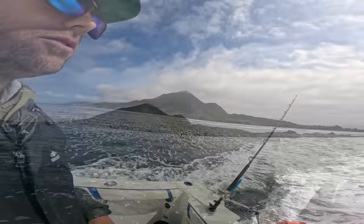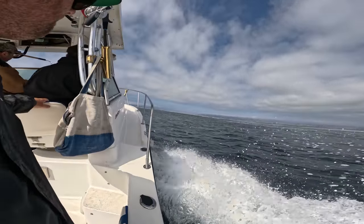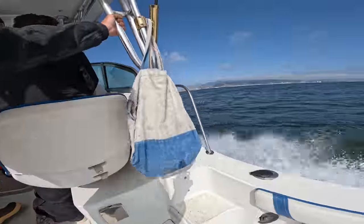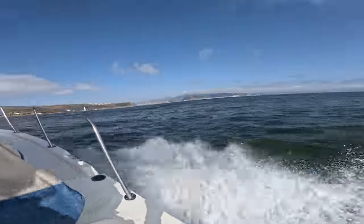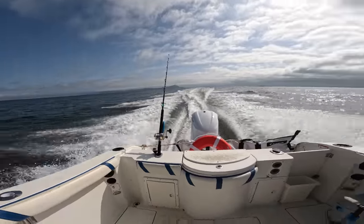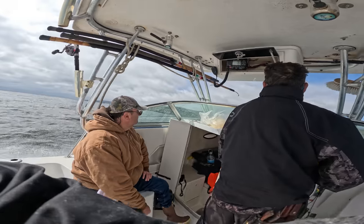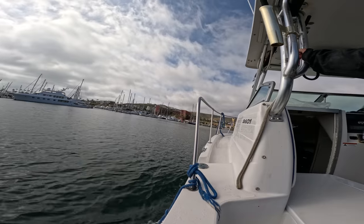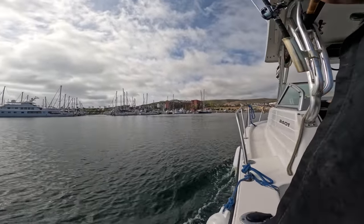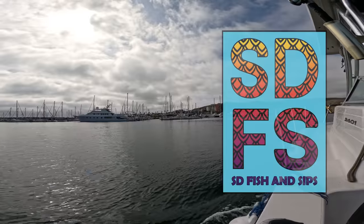Launch the solo. No love trolling Punta Banda for yellowtail. Beautiful inside the bay here, though. That's like the boats down in Loreto, Puerto Escondido. There's a lot of them that big.